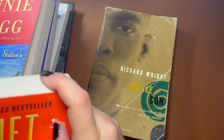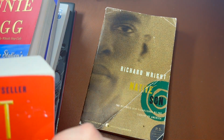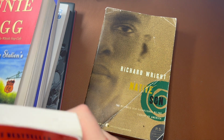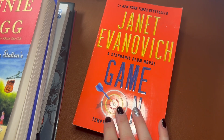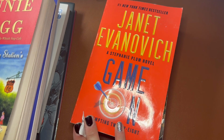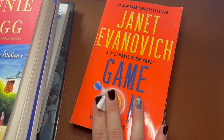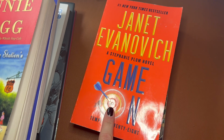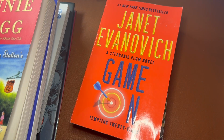But I grabbed this book because I have loved the Stephanie Plum series since before it was probably appropriate for me to love it. And this is one of the latest ones. I'm waiting for the series to be done because there are 30 books and I just don't have the patience to keep up with the storyline. So I'm collecting them whenever I see them. I'm not putting pressure on myself to buy all the ones I don't have. I have up to like 25, I think, so I'm not far behind, but I just saw this and I was like, well, obviously I'm gonna pick that up.